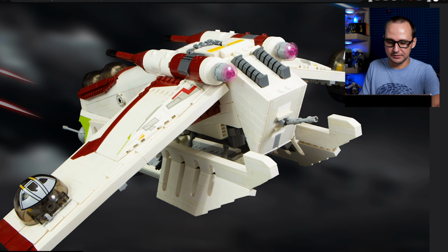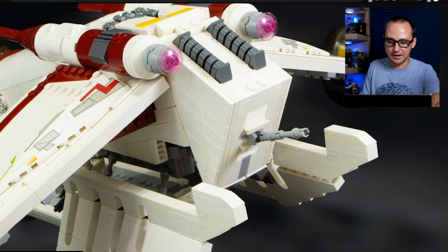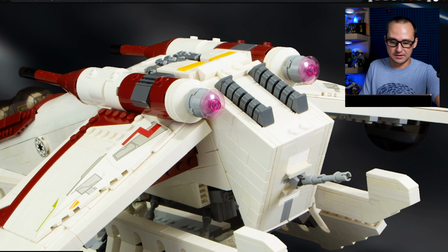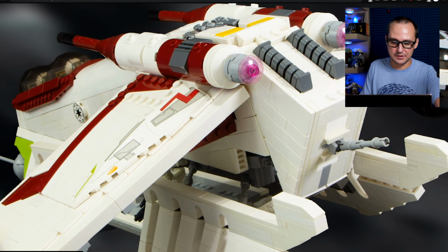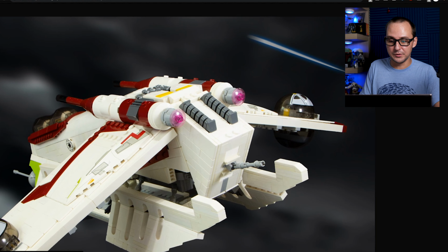Here is the back of the design. You can see also all the angles that were achieved. Fantastic, especially the angling here with the back section and how it works with the engines. He used some stickers as well from official sets. So yeah, that's a really well thought through project.